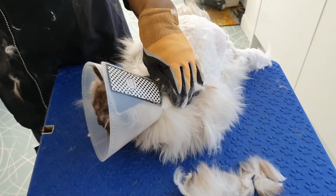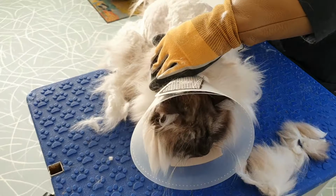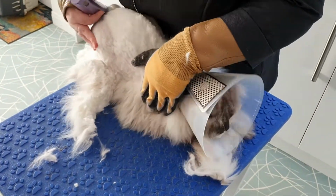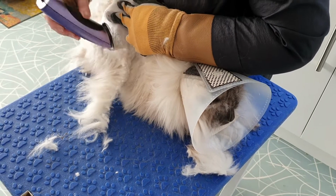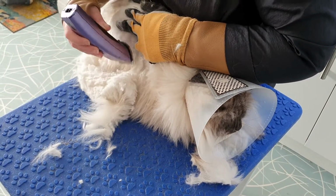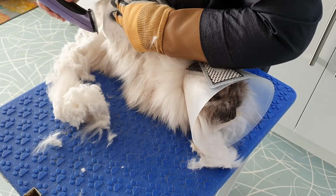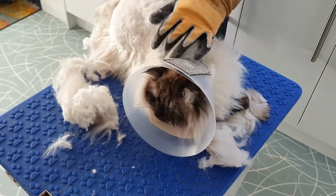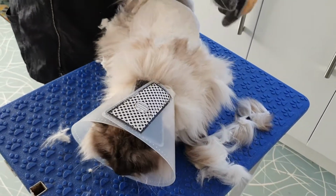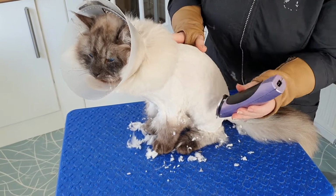That's an angry tail. It is an angry tail. Good boy. Let's bring you into me a bit. Good lad. I'm just tidying Henry's clip up. Oh, that hurt, hasn't it?